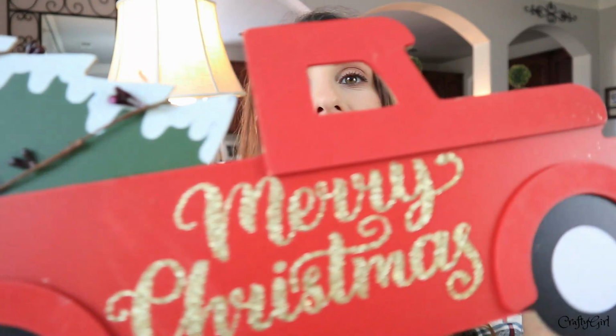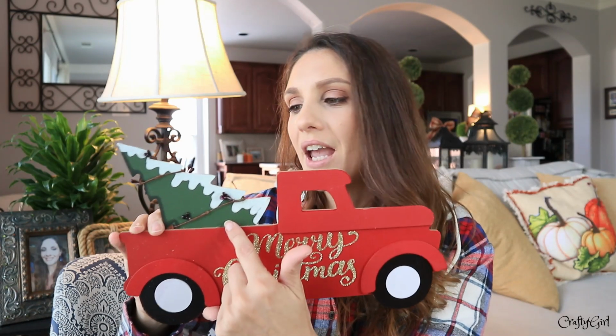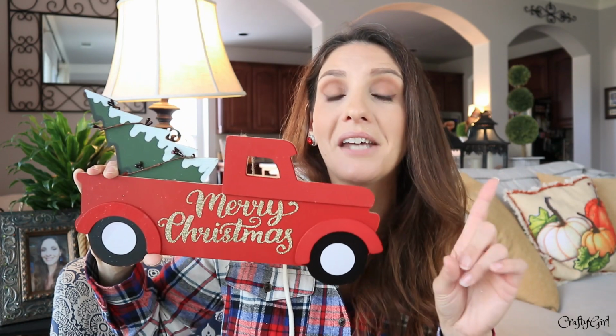And it's in gold. I don't know if the camera's picking that up quite, but as I was saying, I really think lights would be gorgeous. And you know what? I could probably do that myself. So I may end up altering this. And yeah, that's it for today's haul. I love this store. I love this store. I love this store.